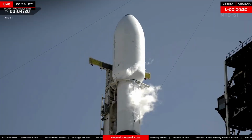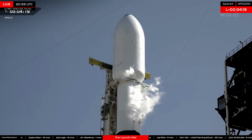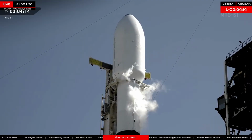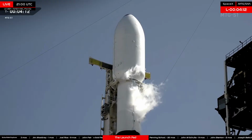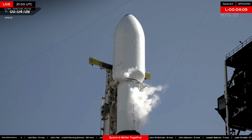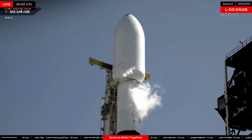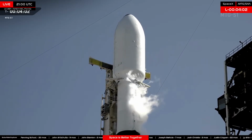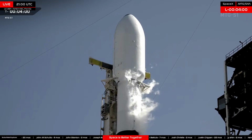Now, both stages are nearly fully loaded with about 1 million pounds of propellant, which includes RP1, a highly refined kerosene, and liquid oxygen, which we will also refer to as LOX. And there you can see those clamp arms beginning to open around the second stage there on your screen.